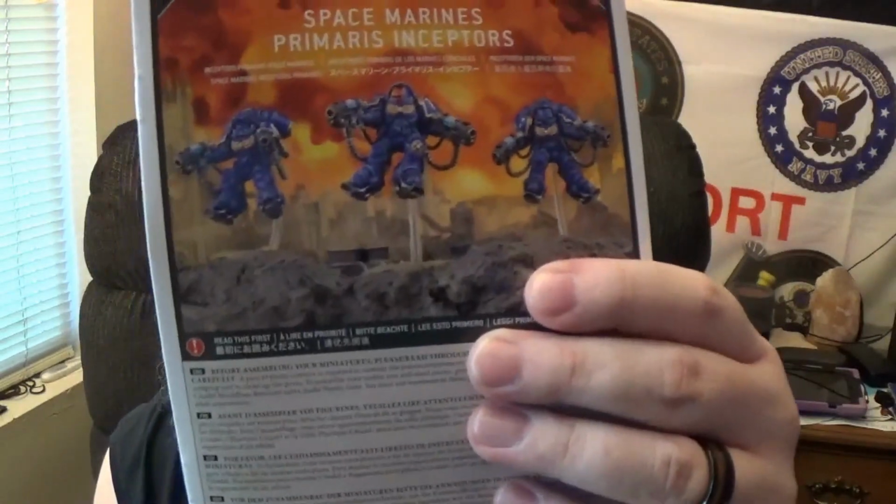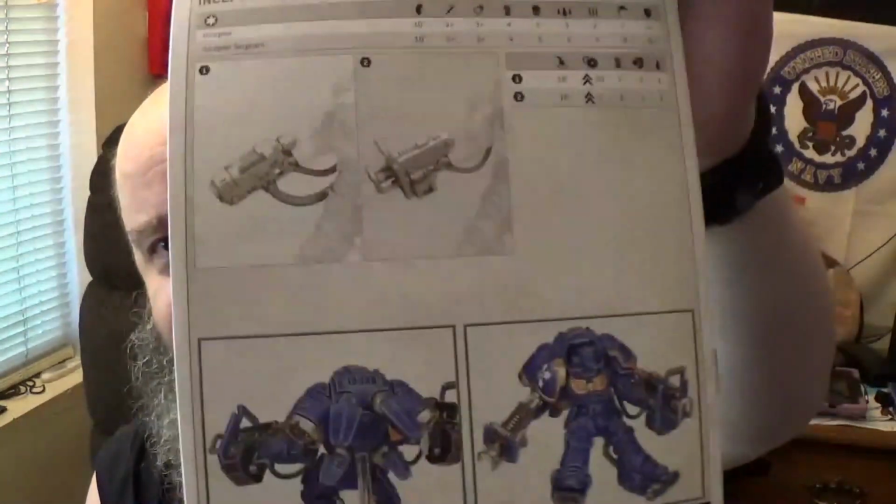So, here's the instructions, okay? Now, they always do this on the back. They give you stats and everything else, which I think is cool. That way, if you don't have codex or the new data cards, yeah.